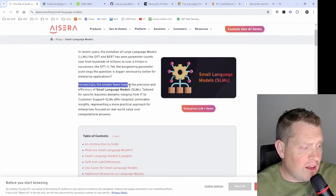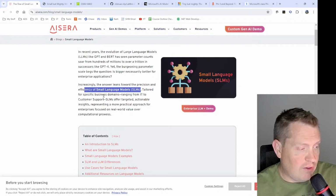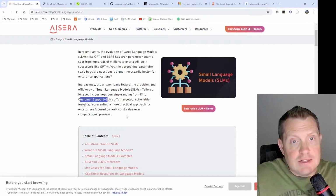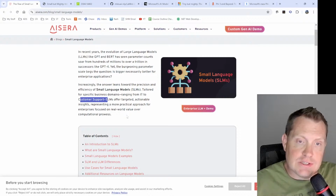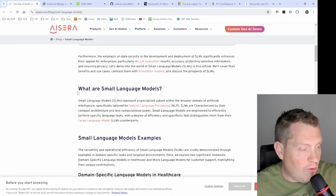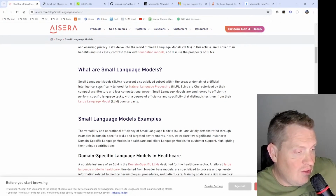So increasingly, the answer leans towards precision of small language models tailored for specific business domains, ranging from IT to customer support, right? So you can say, hey, I need it to do this thing. I need it to be trained on this data. And it still will have the ability to have human interactions and conversations. That's what the language model gives it. And so really, let's kind of read through some of this.